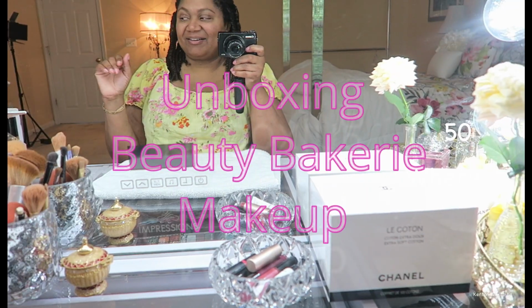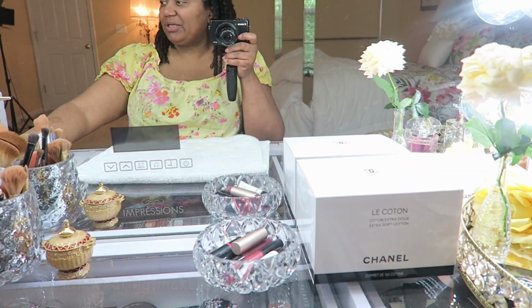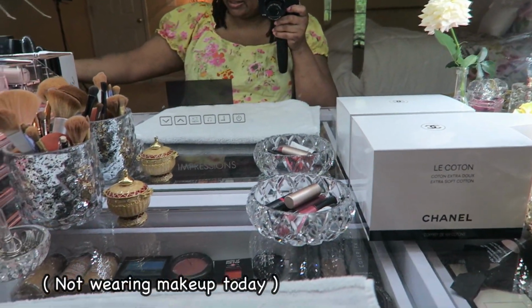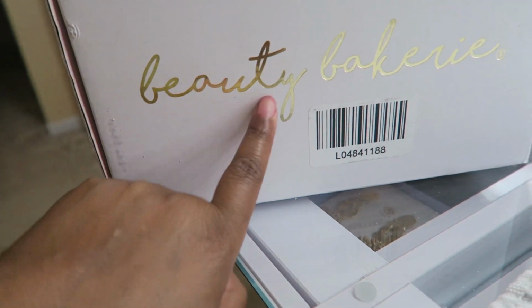So, in fact, I have a little unboxing I got from Beauty Bakery. So here she is. Look at the box. Super cute, right? The letters in gold.